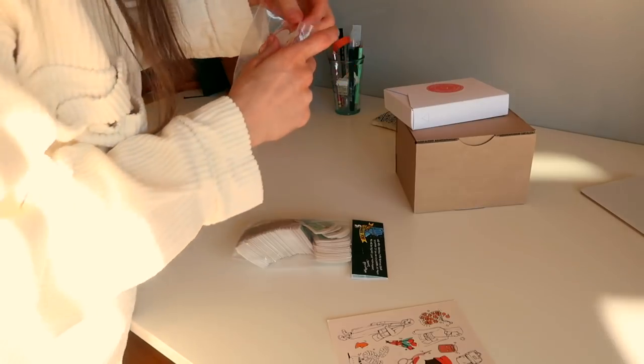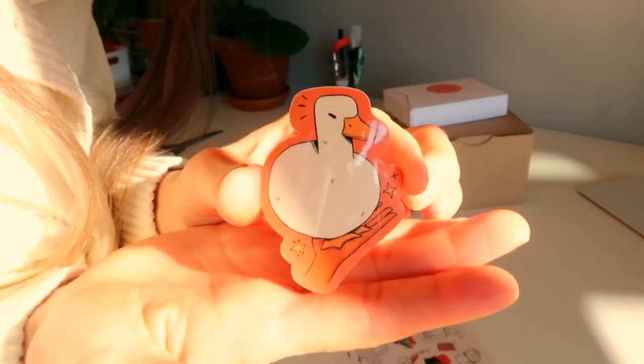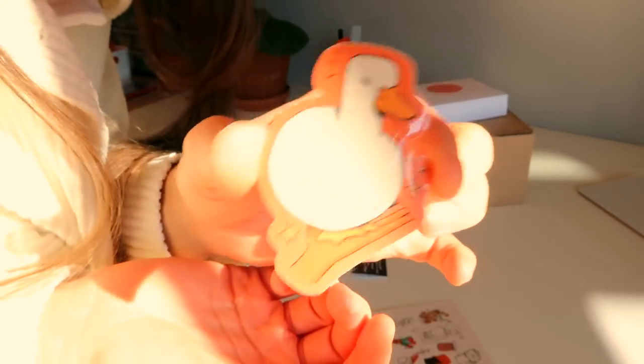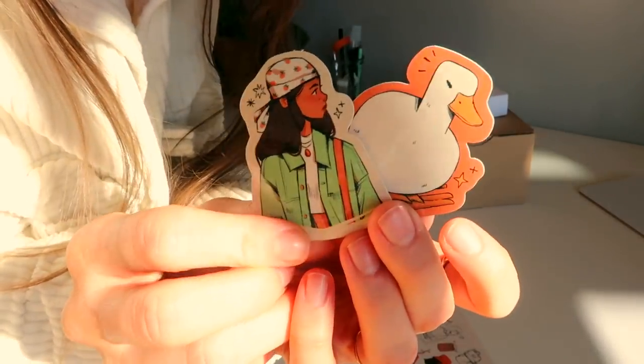And then the stickers, especially this one. Especially this one, look at this. How cute! I love the colors. So this is the set my patrons will get for March.